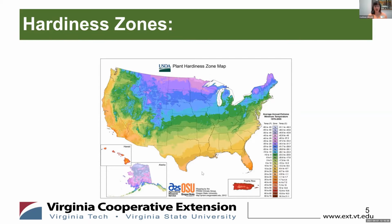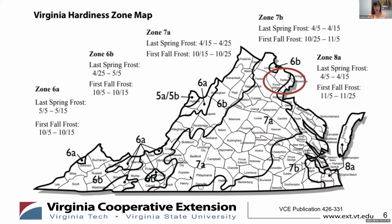Here I'm showing the USDA plant hardiness map, which is based on the annual average minimum winter temperature for a zone. Gardeners can use this map to determine which plants are most likely to thrive at a location. And you can see here in Fairfax County, we are actually in Zone 7A. This particular map shows Virginia and gives the details. Fairfax County actually straddles Zone 7A and Zone 7B.